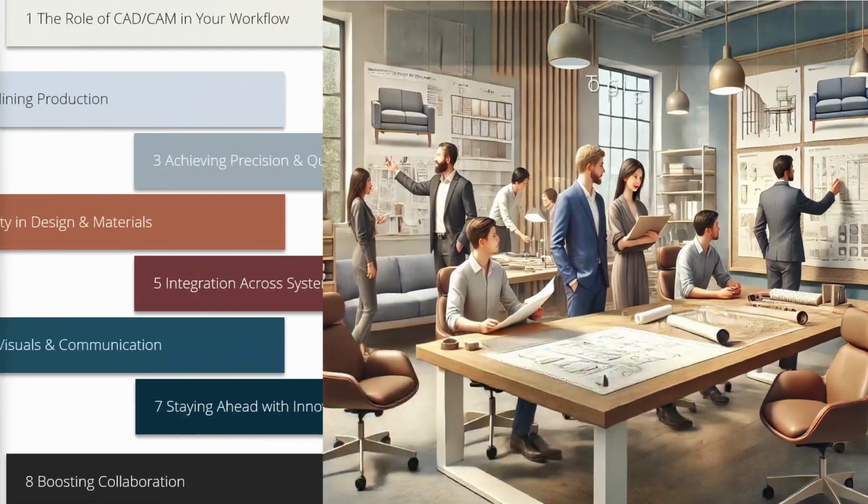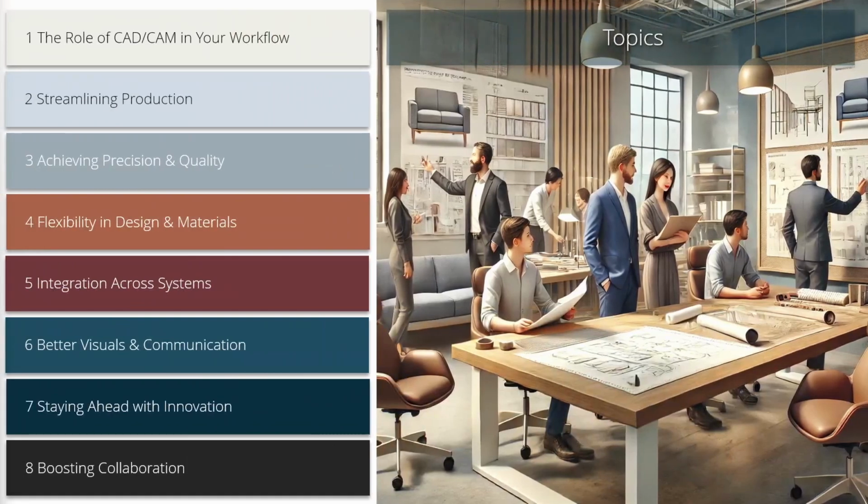As we all know, the success of any organization depends on the performance and collaboration of its team members. We will see how CAD/CAM optimizes your workflow by streamlining production, ensuring precision, enabling design flexibility, integration, better visuals, staying ahead with innovation, and better collaboration. Those are the key factors that boost efficiency and elevate your project.